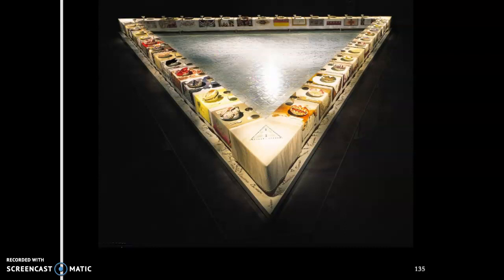Judy Chicago, this is The Dinner Party. This was a major turning point in feminism. This is a table, and at it are some of the most famous settings for the most famous women in history, a variety of philosophers and leaders. And she has on the plate imagery that is shaped like vaginas. So this is supposed to be a celebration of the female body as well as the female mind.